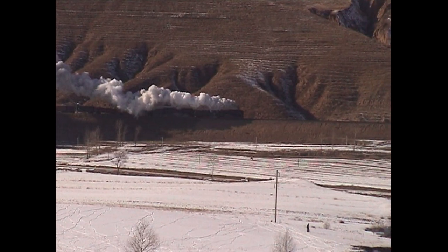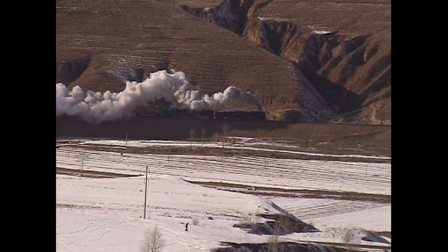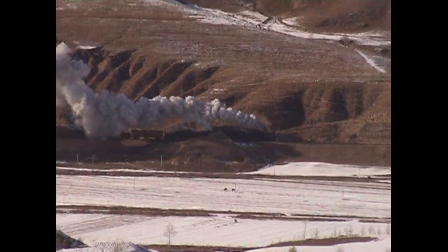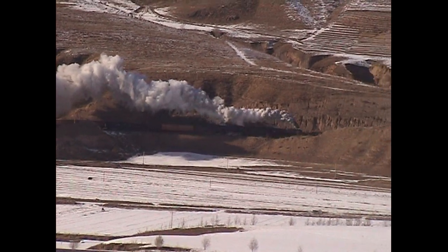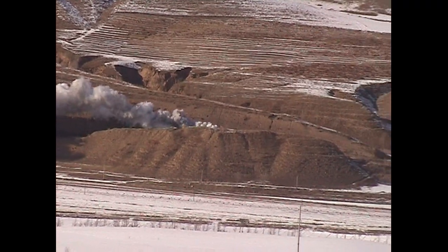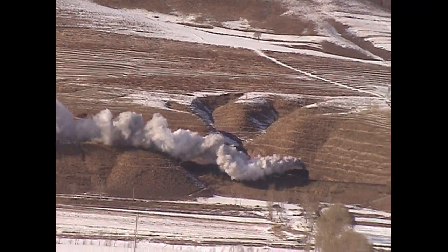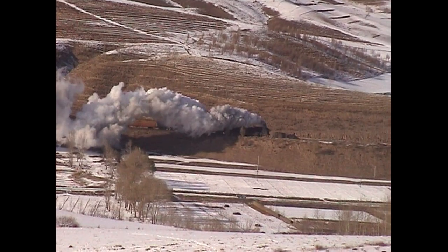Well, this is a train from Jingpeng, going east. It has to go around in those tortuous circles. I filmed last evening from this train.